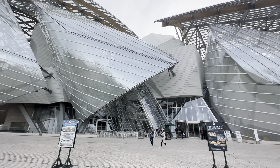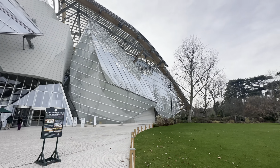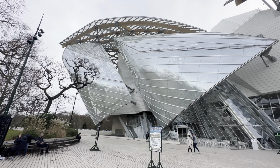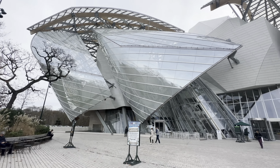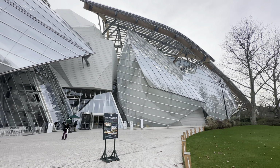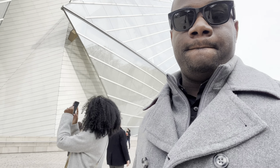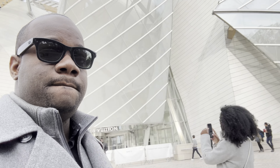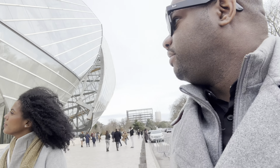This is the Louis Vuitton Foundation. It's supposed to be a sailboat, but it just looks very futuristic. And we're gonna go view the Monet Mitchell. Made it to the Louis Vuitton Foundation. Look on this building, guys. Wow. Let's go in.